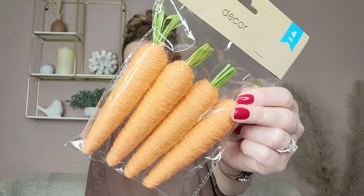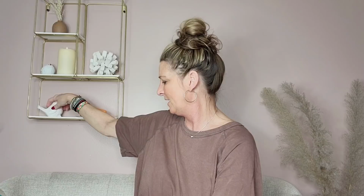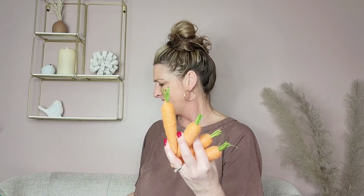These make such cute decor pieces. You can make different garlands with these if you want. You can stack them on top of each other like that and put a little bunny. Let me see if I can demonstrate right here. You can take some of your carrots, pretend this is a rabbit. Okay, not a rabbit, just pretend. But how cute would that be? Put maybe some greenery around there. Or you can have a rabbit holding it or something. I think these are really, really cute.